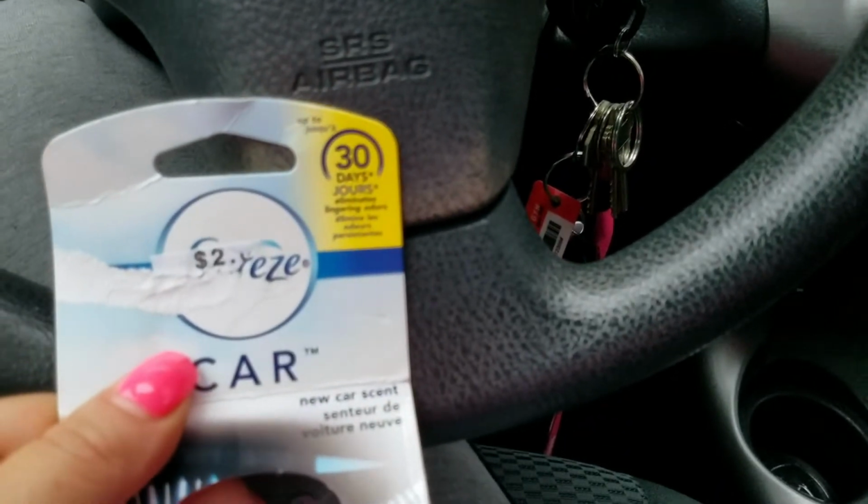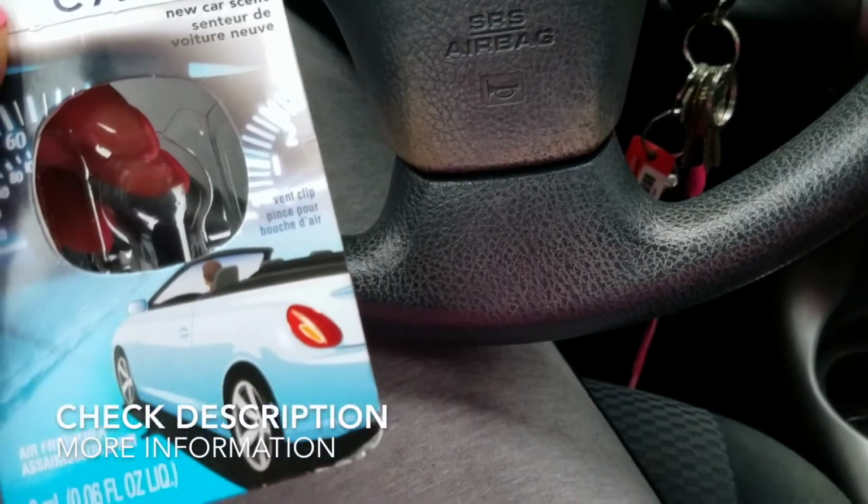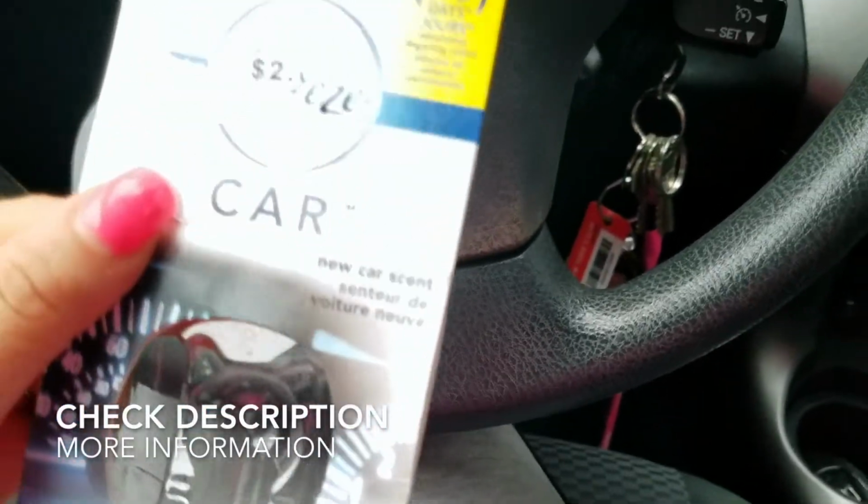So if you guys are looking for an inexpensive way to keep your car smelling really fresh, try Febreze CAR vent clips. It'll keep your car smelling nice for you and your guests.